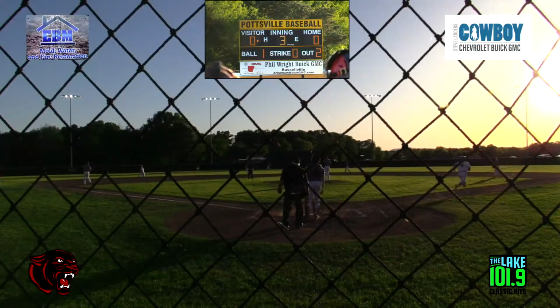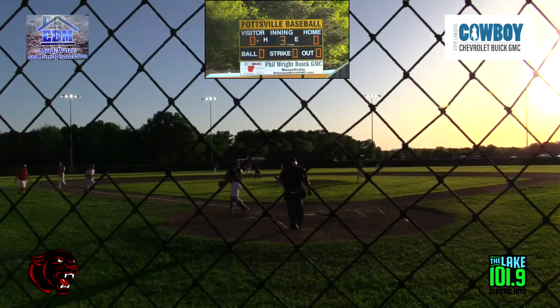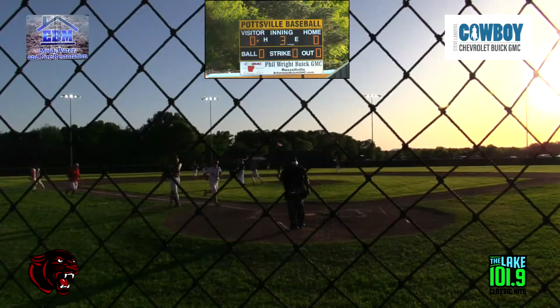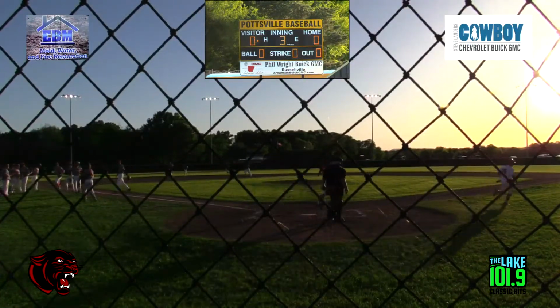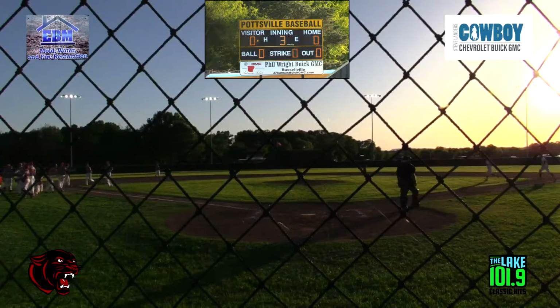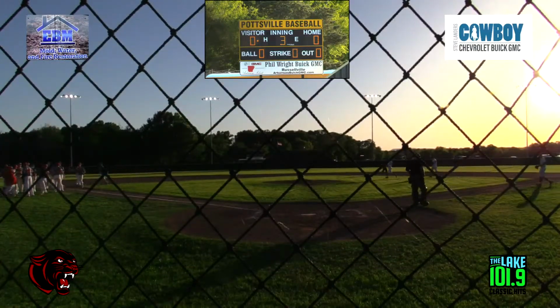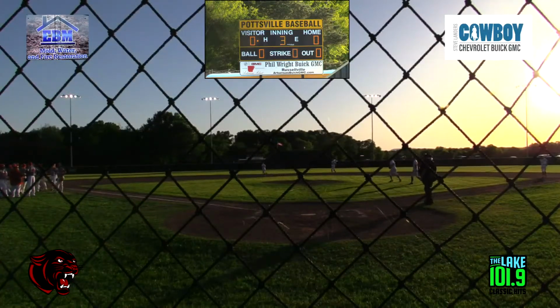Here comes the 1-0 pitch from JT Spears. Case sends that one out to deep center field, and it's tracked down with ease out there. So that's the third out, and we will head to the bottom of the third inning here. No score between Heber Springs and Clarksville. You're watching and listening to Heber Springs Panther Baseball on 101.9 The Lake.